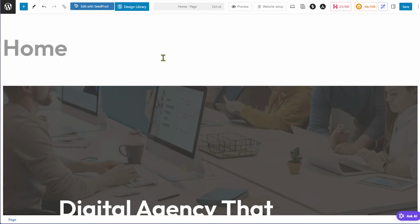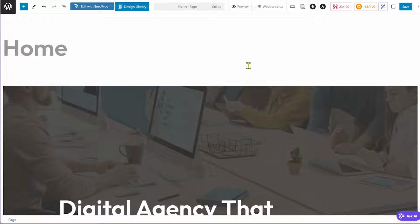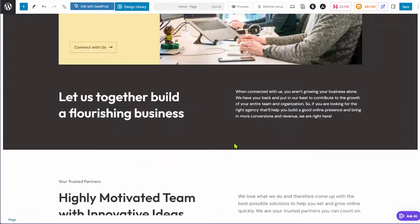First of all, you won't see the header and footer on the page section. So if you see here, there is no header and there's no footer here because that's edited elsewhere. So you see the home page section here and you don't see any footer here. That's completely normal. So that's how it's going to work.